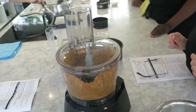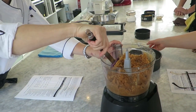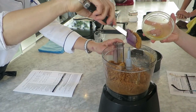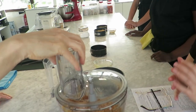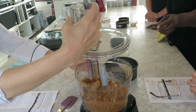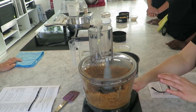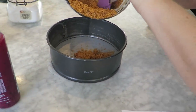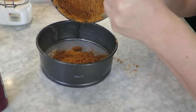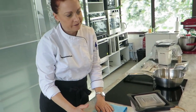All we're looking for is that it's going to turn into a wet sand. I'm going to move this around a little bit and we'll give it one more stir. Perfect. We're dumping the mixture into the bottom of our lined springform pan. All you want to do is just put some baking paper in the bottom. Do you put any oil or anything on the sides? Yeah, it's actually good to put oil up around the sides, so then it'll release.